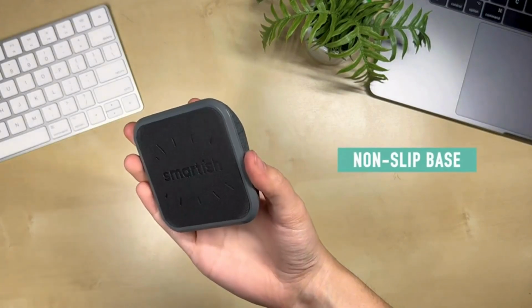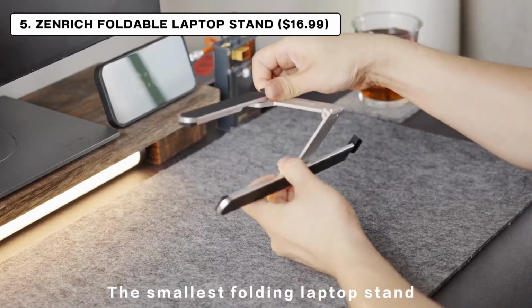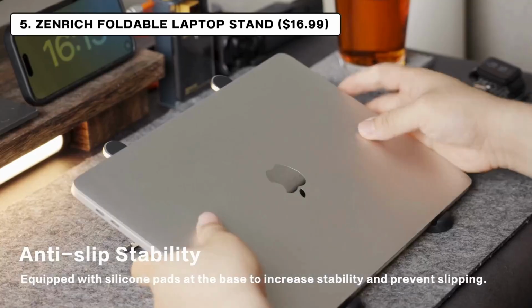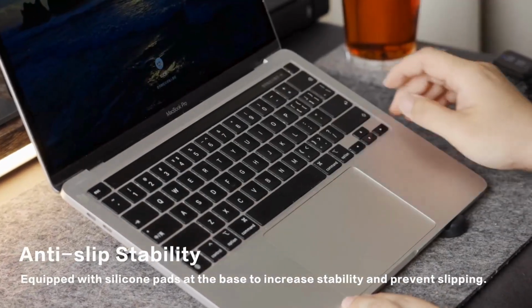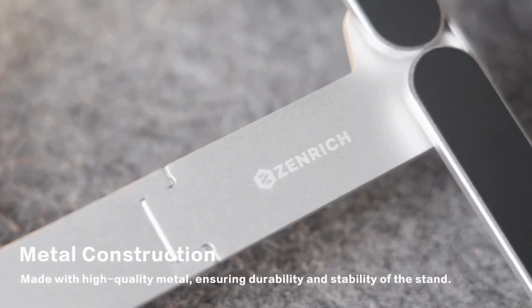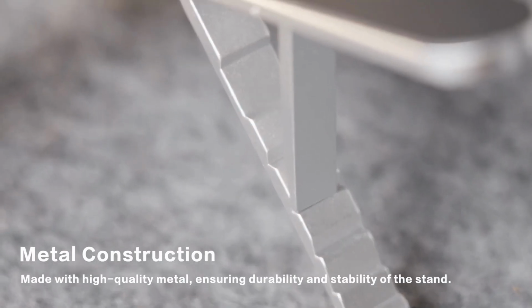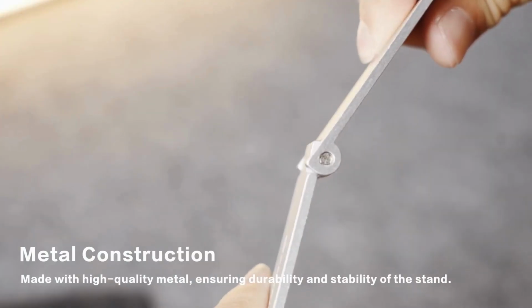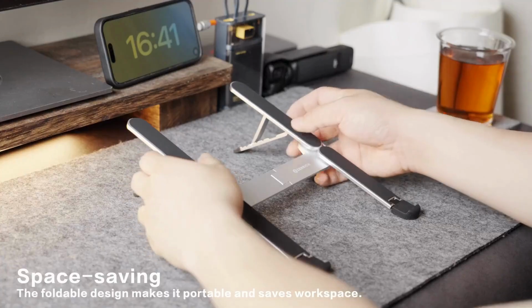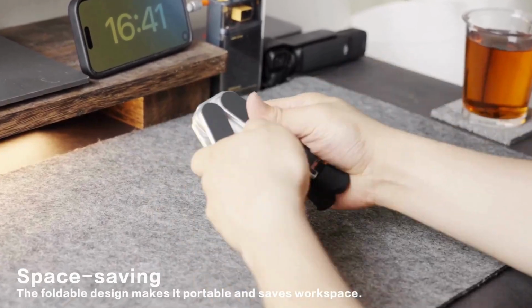Elevate your comfort with the Zenrich foldable laptop stand. Built for laptops up to 15.6 inches, this aluminum stand adjusts to multiple heights, easing neck strain. It folds into a sleek sleeve for travel, with grips to secure your device. Its open design keeps your laptop cool, and the sturdy build ensures stability. Ideal for students, workers, or travelers, this portable stand blends ergonomic support with a polished look, making your work-from-home sessions comfier and more productive, whether at a desk or on the go.